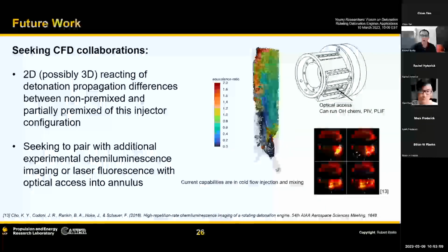As also on our end, we have some additional experimental chemiluminescence imaging, where we have optical access for this RDE now. So we can run our filtered chemiluminescence or any kind of laser fluorescence, and we can try and look at detonation wave structure and see if the structure itself is changing based on our premixing.